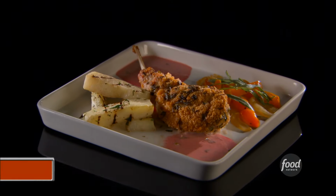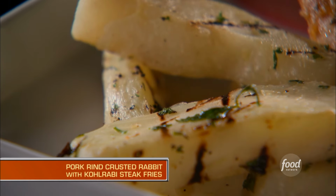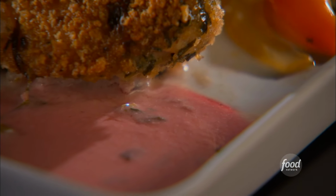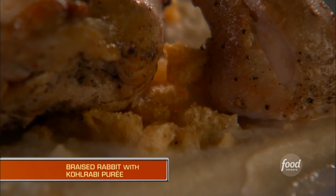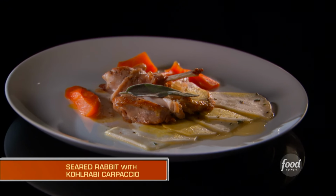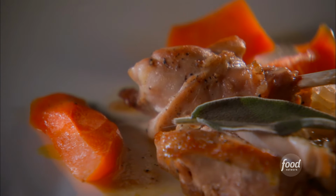I created a tarragon pork rind-crusted rabbit leg with grilled kohlrabi steak fries and a galangal-infused raspberry yogurt sauce. Chef Sean. Today we have a braised rabbit with a kohlrabi puree, pork rind dust, galangal-infused Madeira sauce, and parsley oil. Last entree, Chef Chris. You have seared rabbit with a carpaccio of purple kohlrabi, galangal, glazed carrots with a lemon gastrique.